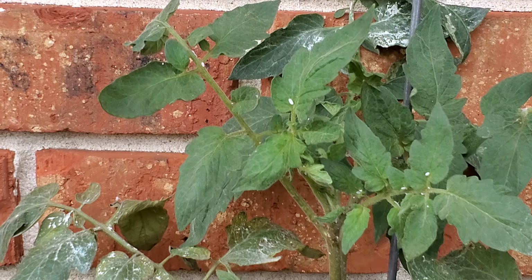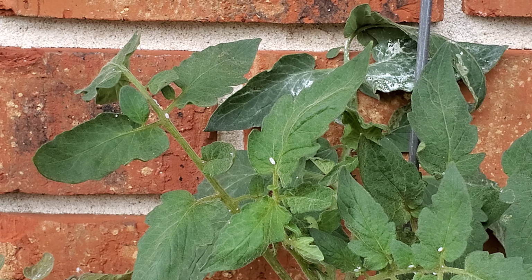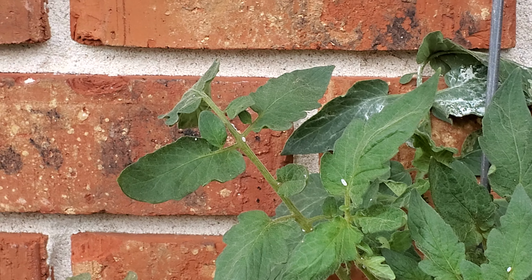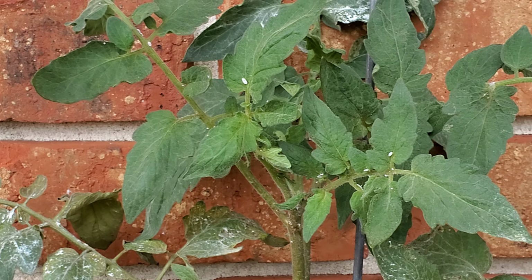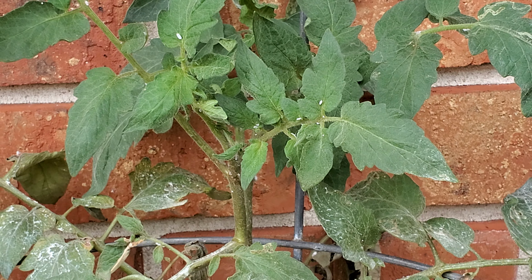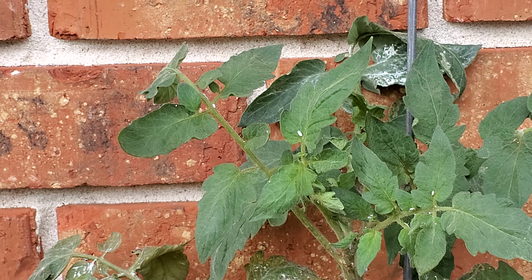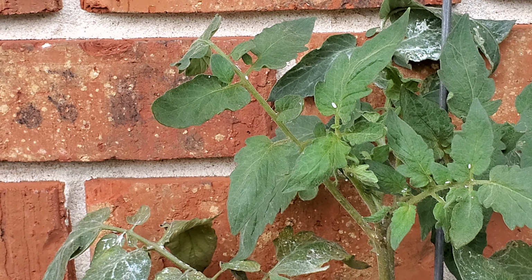But if we look here closely, you can see some of those mealybugs. I usually dust these with diatomaceous earth, but we've been having so much rain that I've been losing that battle. I'm possibly going to have to pull this soon. I've sprayed it with neem oil, and again, I've not been as constant with the battle.